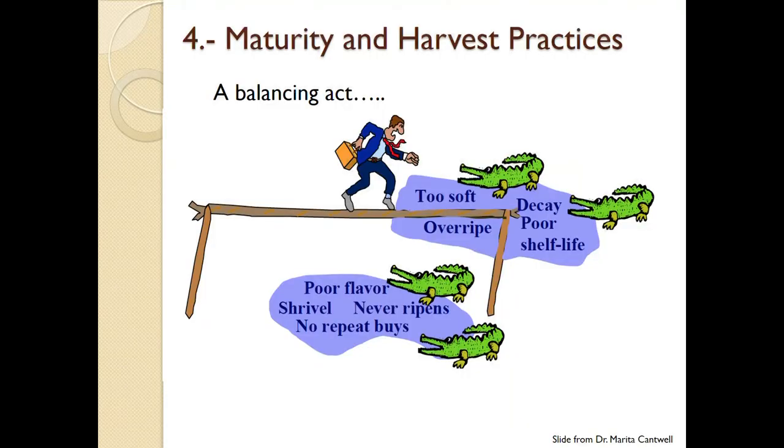When the fruit is off the tree, the only thing you can do is try to maintain that quality or bring it down. You are never going to improve it. So you have to have that in mind when you decide to harvest your fruit. And I think this slide represents very nicely the situation of deciding when to harvest your fruit. And I stole it from a colleague.